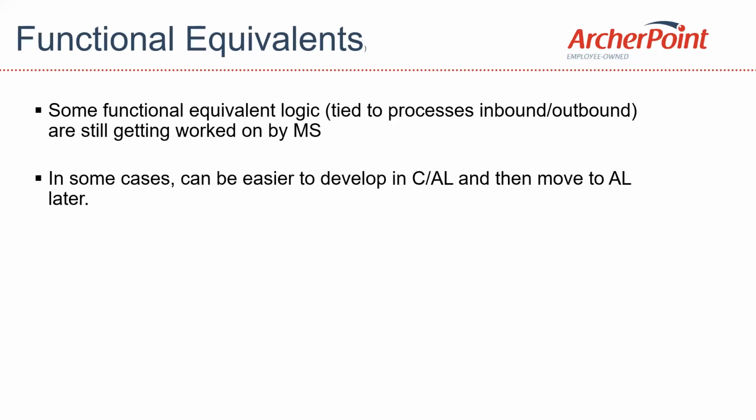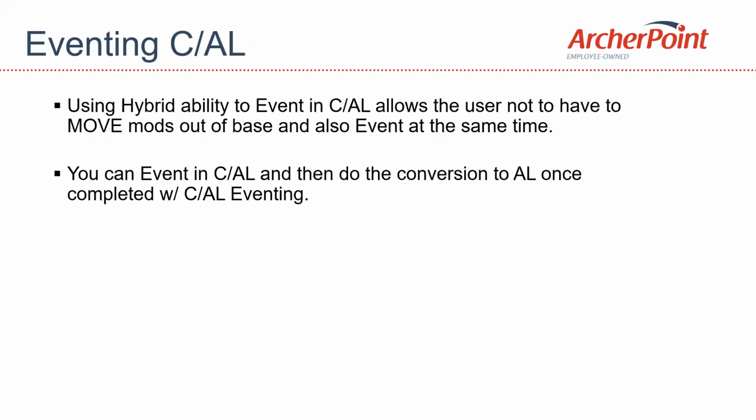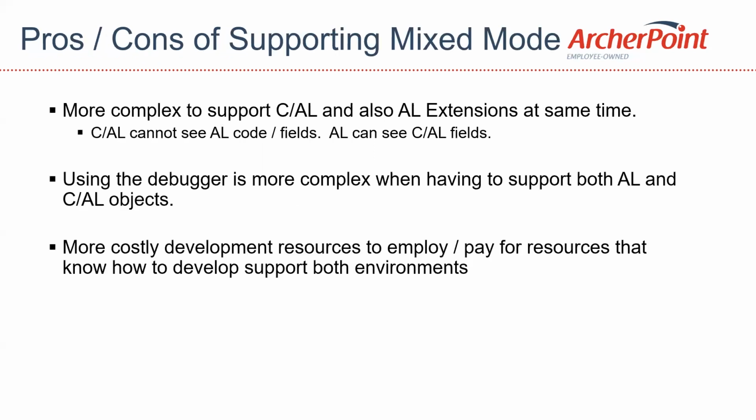I could say that it's definitely going to be easier to do your eventing in C/AL and then to move it to AL later. That's just my personal preference. Just to recap one topic about eventing in C/AL, I think it's usually the easiest if you event in C/AL first and then do your conversion to AL once all of your eventing is completed in C/AL. I typically just find that moving stuff partially between C/AL and AL and forcing you to go into hybrid mode is not going to be the most efficient. So I personally prefer to get all my eventing done in C/AL and then do the C/AL to AL conversion and make your extensions.